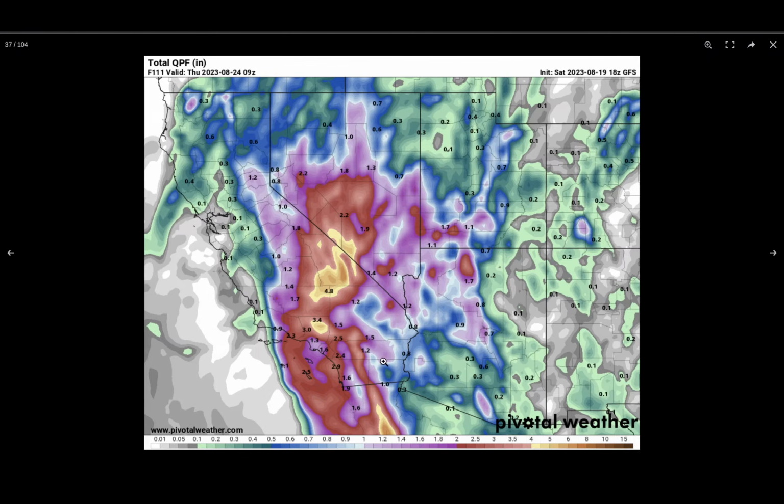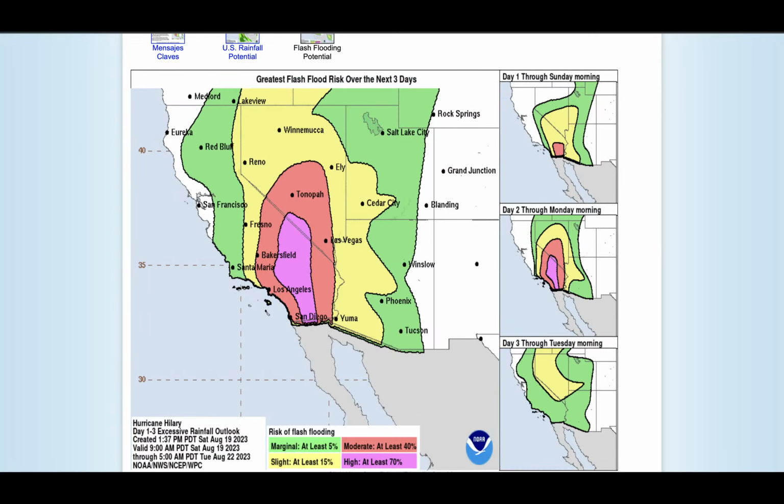But clearly, the problematic rainfall is down in Southern California, stretching up into the Sierra. In some places, they'll be picking up as much rain in a day as what they typically see in an entire year. So we'll certainly be keeping a close eye on that.